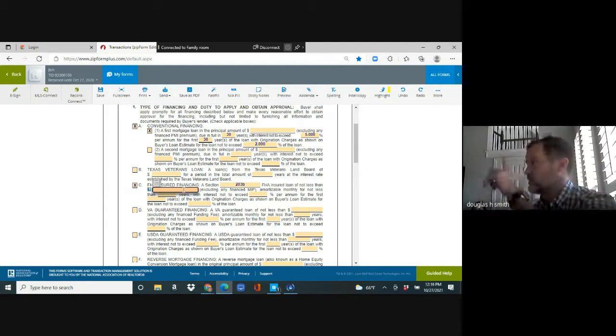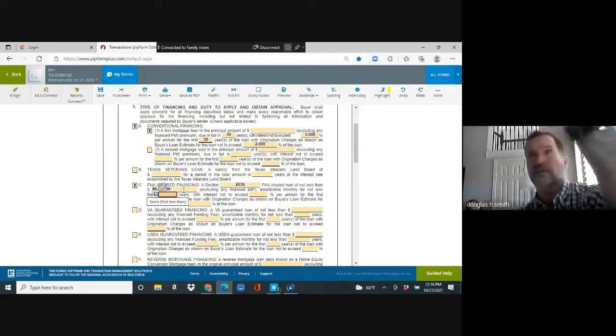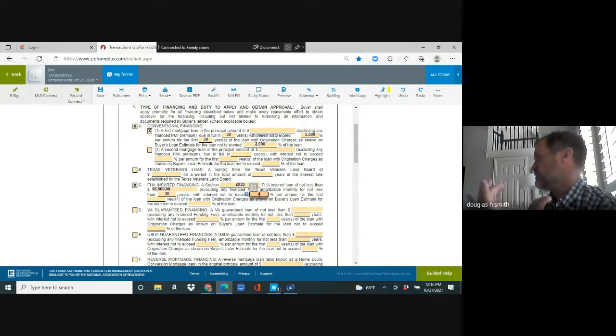So on this page, the first page, you always put the loan amount. So if this was a $100,000 offer, FHA, 3,500 is down payment, we know the loan amount is 96.5. So we would put 96,500. Then you basically look at the top and go, what goes here? Probably 30 years. What goes here? Well, 5% or 4%. That's the interest rate for today. Now rate's about 3.5, 3.3.